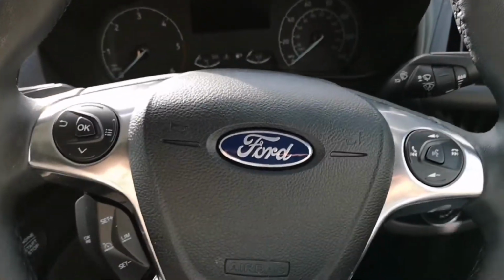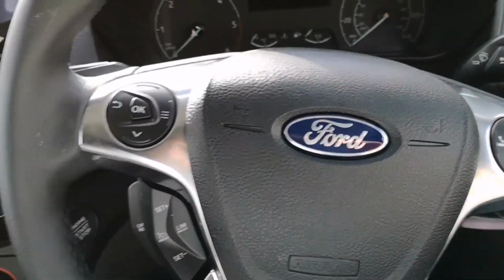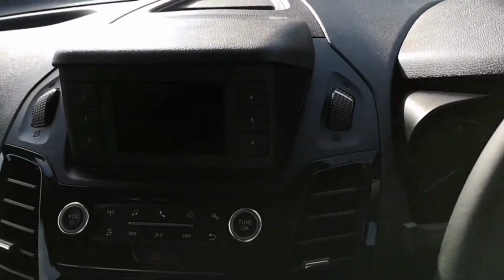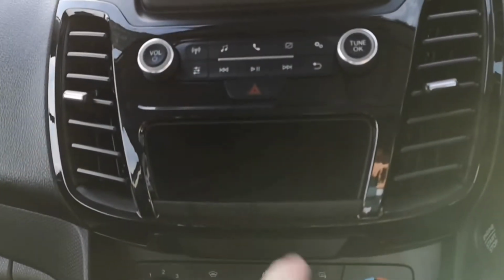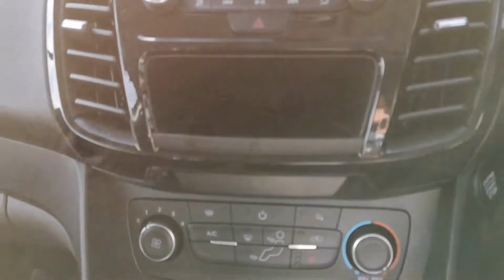In the cabin, we can see we've got our cruise control and speed limiter adjustable on the steering wheel, as well as all the controls for your radio and media system. We also have in here a wireless charger, so you slot your wirelessly charging phone into that gap there and it will all charge for you whilst you're on the move.